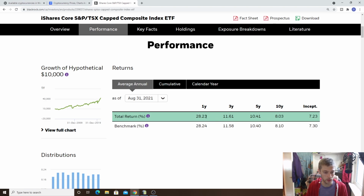Obviously, Canadian stocks had a pretty good rebound from the pandemic, and you can see it on the graph here. Past 3 years, it's up 11%, 5 years, 10%, which is pretty good. 10 years, once again, 8%, and since inception, about 7%. So once again, pretty good fund, pretty decent.